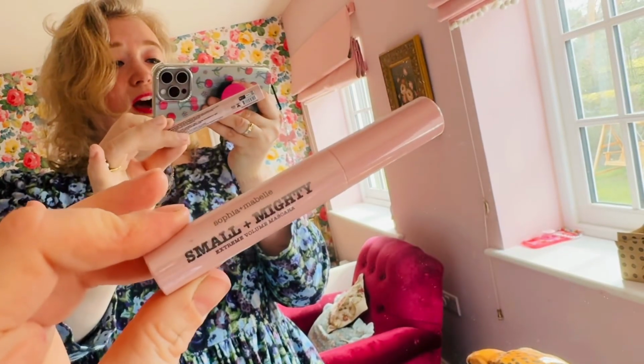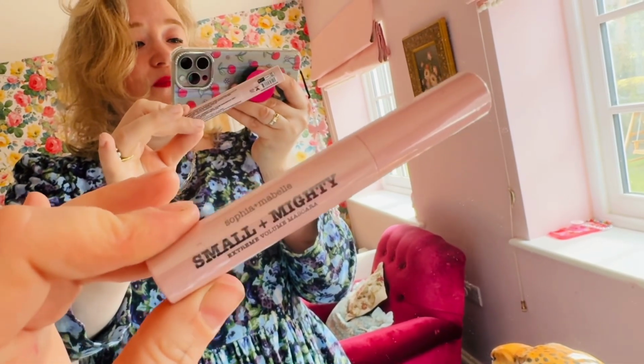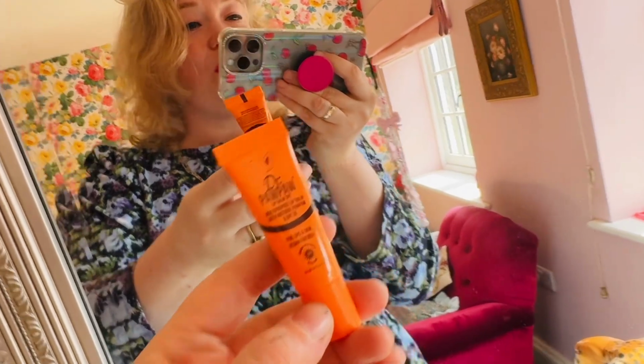Next up we have a mascara. This is by Sophia and Marbelle. I've not tried this mascara before, but I'll give it a go. I'll see how it works on my tiny, tiny lashes. And then the final item, this is a little tube of Dr. Pawpaw, and this is their multi-purpose lip balm with an SPF of 30. And that, my friends, is the entire box.